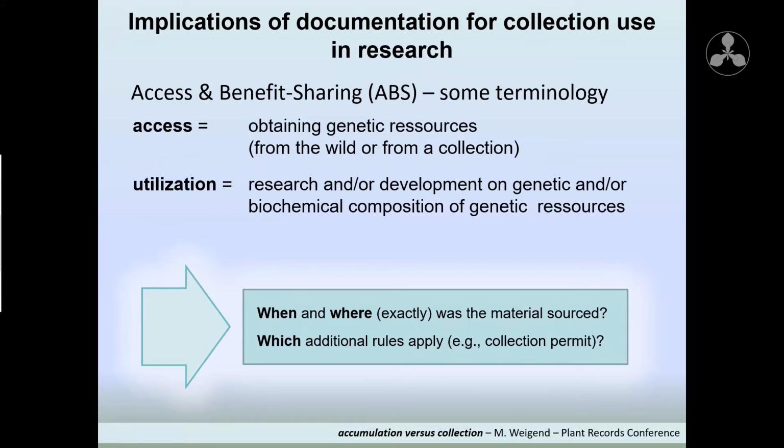And secondly, which additional rules may apply. So you actually need that information. Otherwise, you can't simply go ahead and do your research. Actually, you can do your research, but you can't publish it subsequently. And in many countries, you are actually liable for legal prosecution if you do. In Germany, certainly you are.